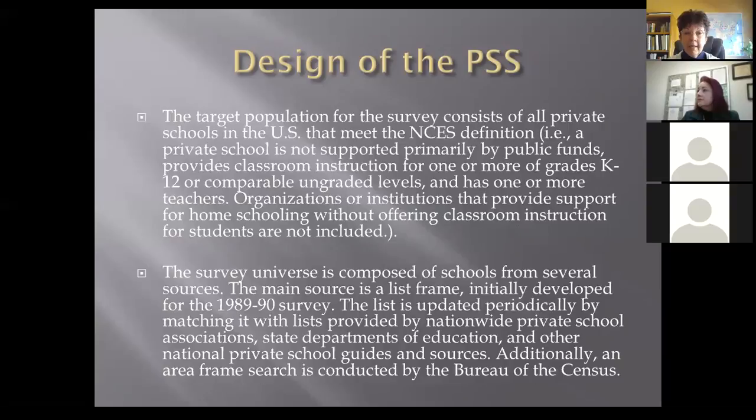So what we're looking for is anything from grades K through 12 or comparable ungraded levels, and they have to have at least one or more teachers. So we don't include organizations that provide support for homeschooling, for example. We have a few churches that have programs that help homeschool individuals and parents and support them, but that isn't tracked, both by us within the ELCA schools organization internally, and it's also not tracked by NCES.